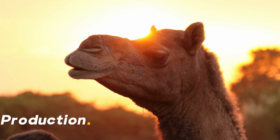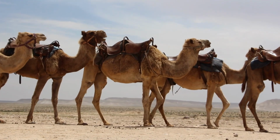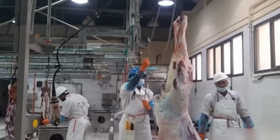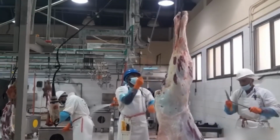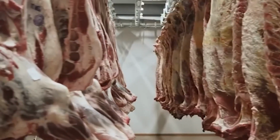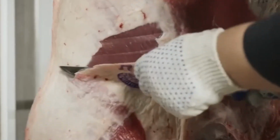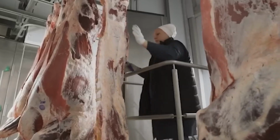We are opening the doors of a modern camel meat production factory. Are you ready? Camels are carefully selected through special health checks. Now comes the slaughtering and processing process. Camels are processed under hygienic conditions and with state-of-the-art machines. Automatic systems and robots used during the slaughtering process ensure that the meat is processed in the highest quality.